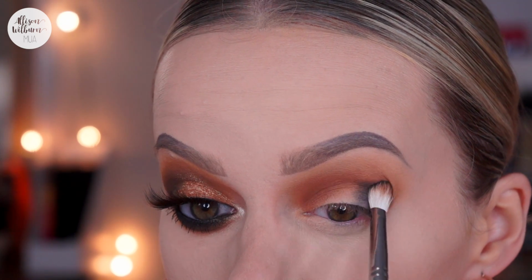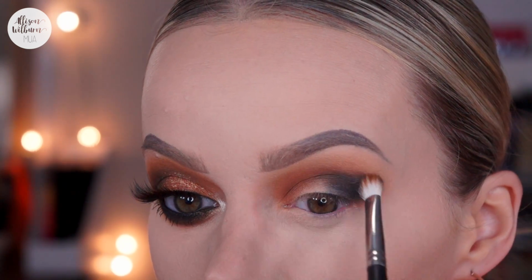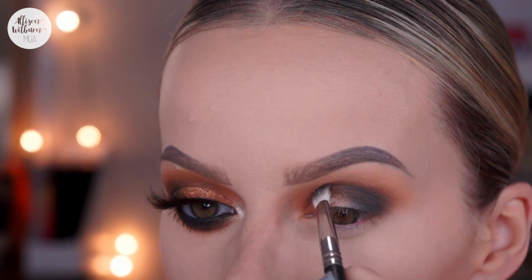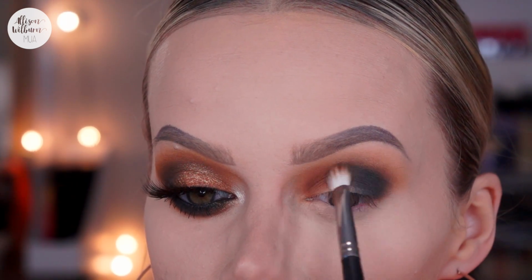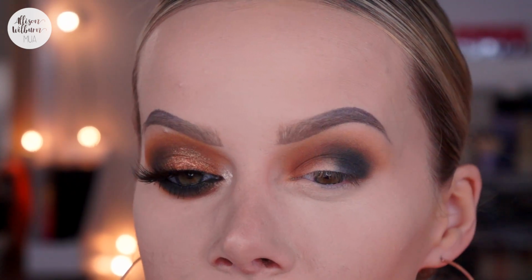And then once that's pressed on, I'm going to really lightly start to buff that in the crease a little bit, not heavily winging out this look. Just keeping it more round and going with the natural shape of my eye. And when I'm blending the edge of this into the crease, I'm only going halfway-ish across my eye because I don't want the black to go all the way to the inner corner.